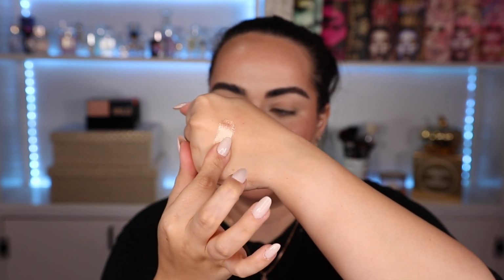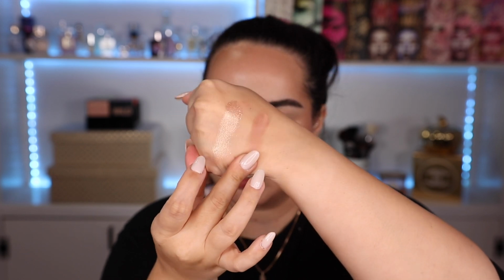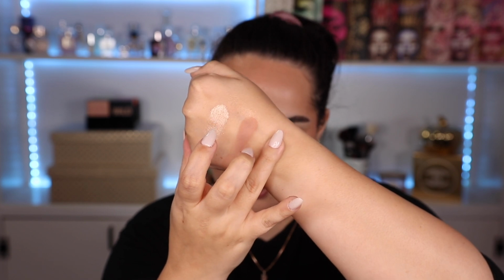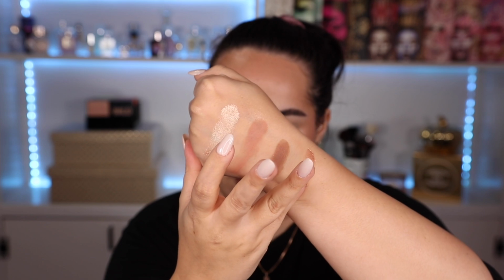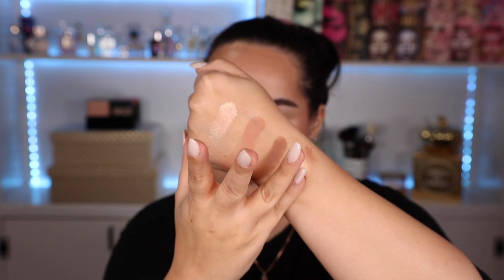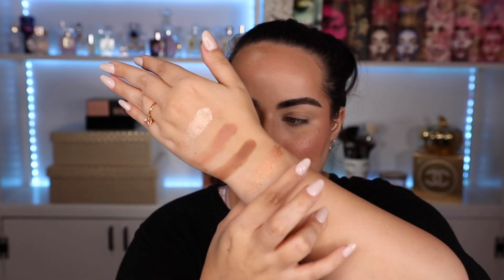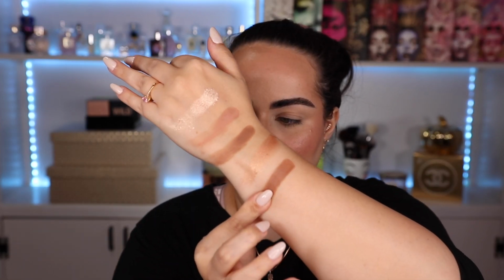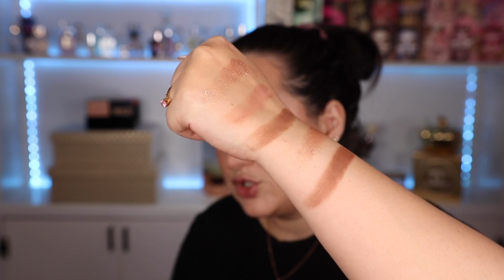Here's the color Inner Corner. Then we have the color Transition, followed by the color Crease, the color Outer Corner next, which is this beautiful gold shimmer right here. And then last but not least, the color Smoke. So just take a look right here at the 5 beautiful shades. I can definitely tell you that I'm really liking the shimmers in this palette for sure.